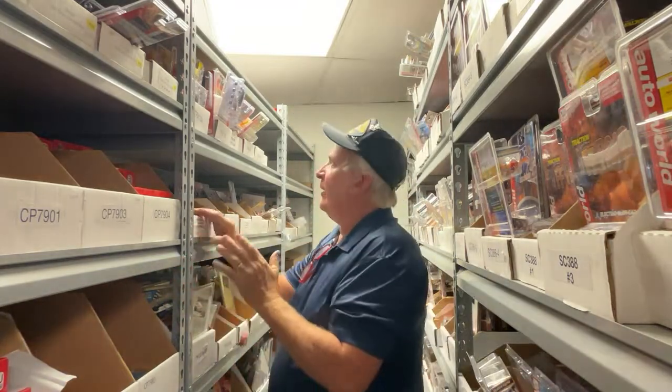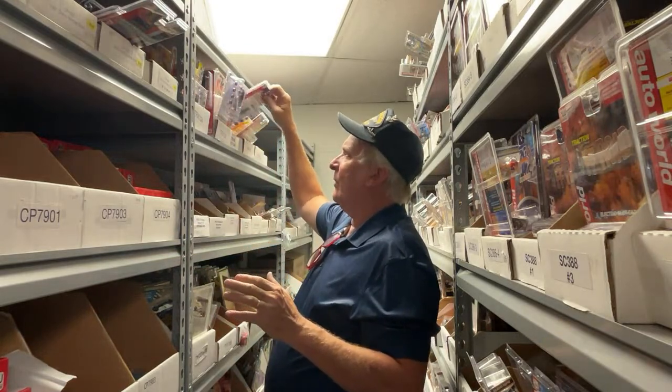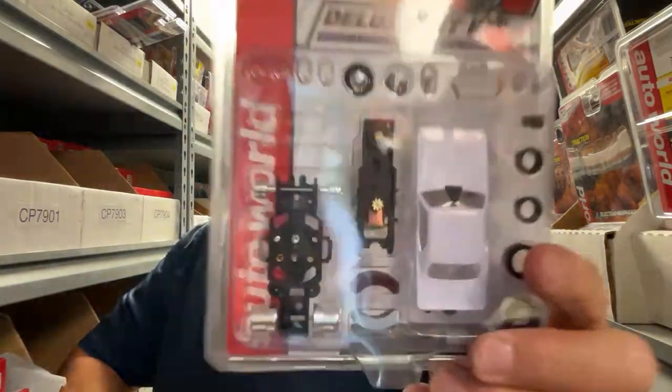We also have our deluxe pit kits. So these were, I approached Auto World, guys, this was back in 2020. I can't believe this is already 21. I approached them and said, hey, you need to do these tune-up kits again. And they've sold a ton of these things. See, I think that's why they're happy about me, because they've sold a ton of these tune-up kits.